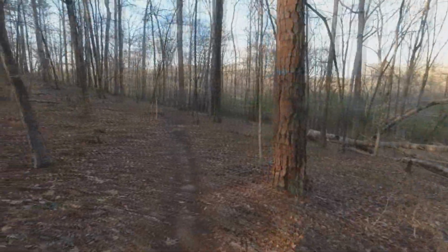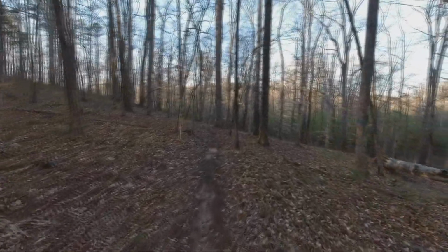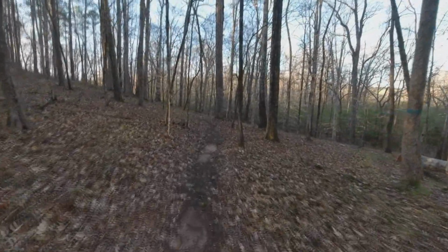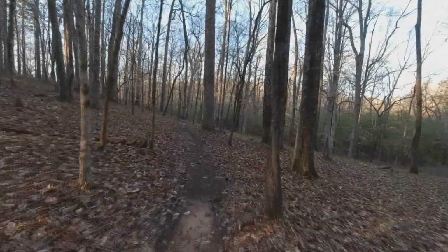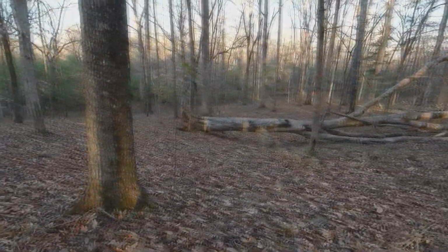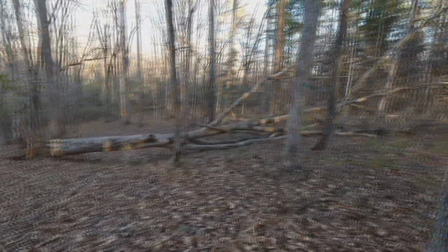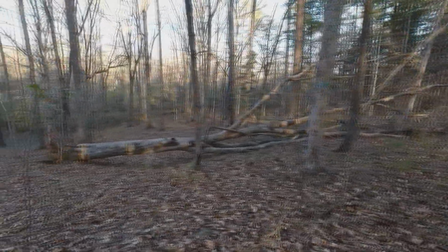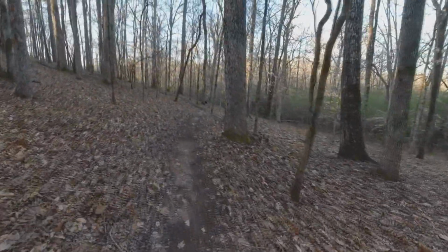I was going to do an overnighter this past weekend. Camp out last night, come out tonight. But there was projected 20-mile-an-hour winds, 30 to 40 gusts. And I would be willing to bet that that booger fell down during that. That is a big tree. I don't remember it being down like that.